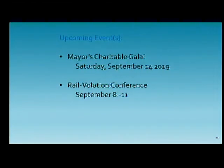And on Saturday is the second annual Mayor's Charitable Gala, which is working with the Township of Langley Firefighters Charitable Society and raising money for the new hospice that's coming to Langley. So that's a sold-out event, and very thankful for the support the community gives to our charities. So with that, I'll ask if Council has anything else to add.